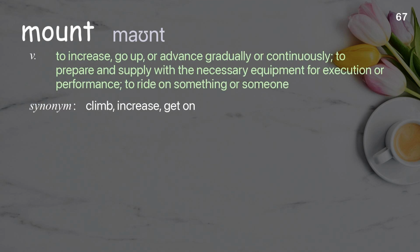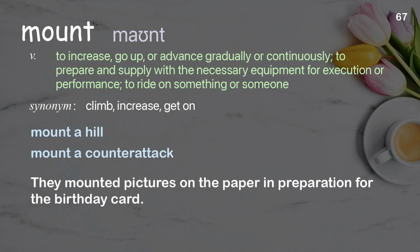Mount. To increase, go up, or advance gradually or continuously. To prepare and supply with the necessary equipment for execution or performance. To ride on something or someone. Examples: Mount a hill. Mount a counterattack. They mounted pictures on the paper in preparation for the birthday card.